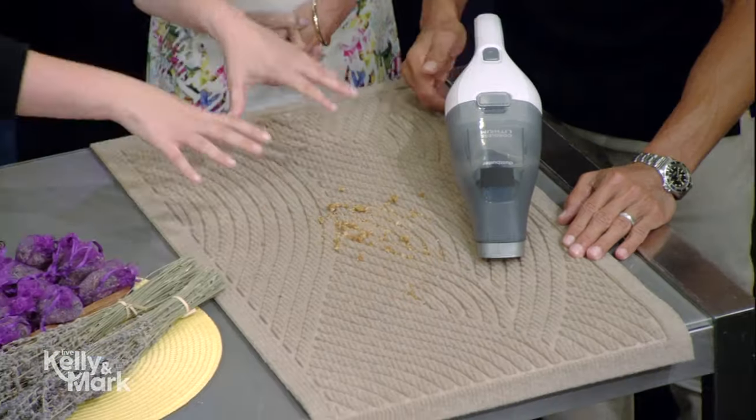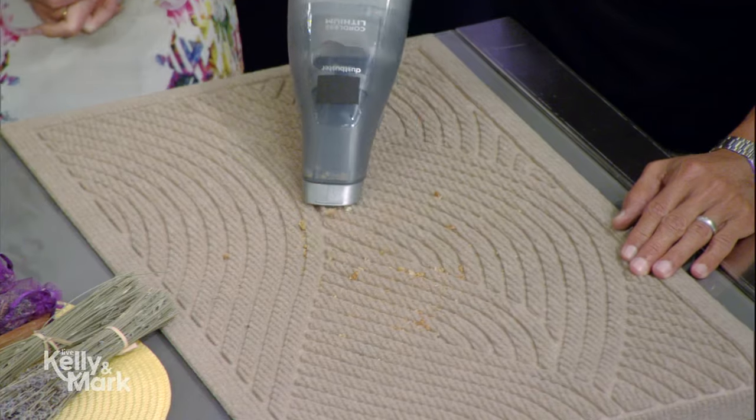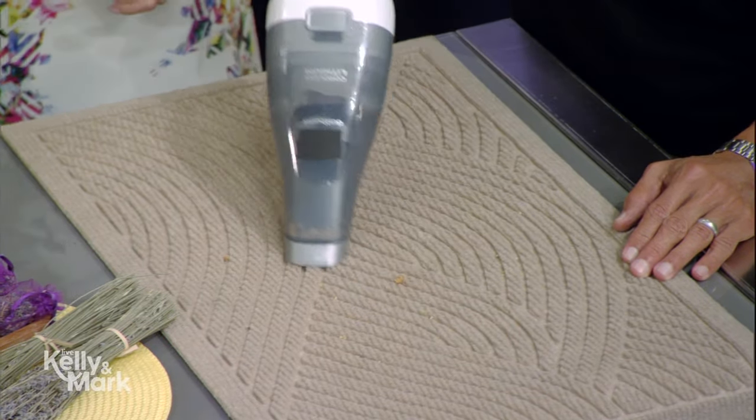Offense is the best defense. One of the things we can do is clean up quick problems like a spill. Don't leave crumbs around. Keep a Dustbuster handy so that you can get to them quickly.